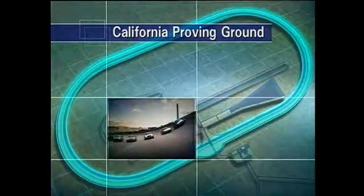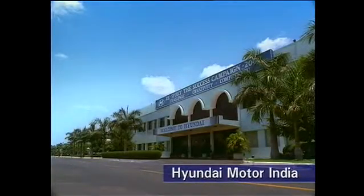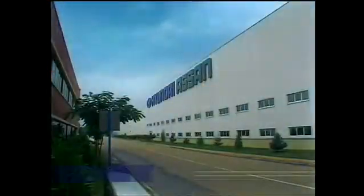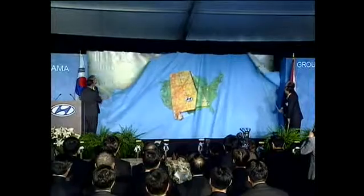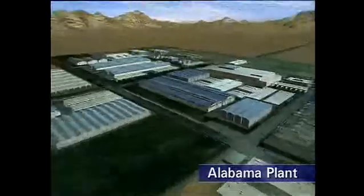And there's the testing ground in the Mojave Desert in the US that will become the new face of technology for Hyundai as it aims to become a dominant global manufacturer. Hyundai Motors' network spans across 29 countries and 45 cities worldwide. Its advanced production facilities located throughout the world are building blocks for Hyundai's global presence. With the goal of becoming a leading force in the world's automotive market, Hyundai has just opened one of the world's most advanced and innovative manufacturing plants in Alabama in the US.